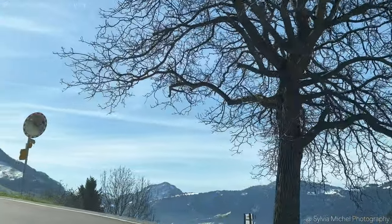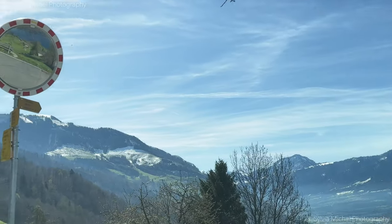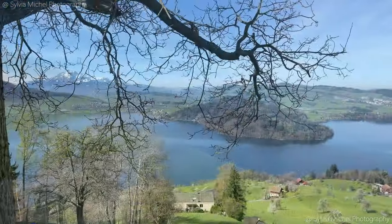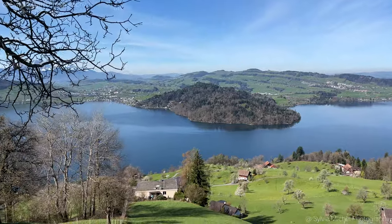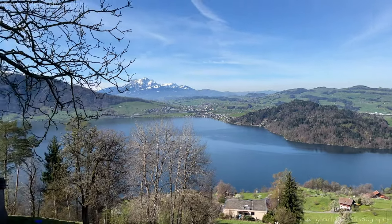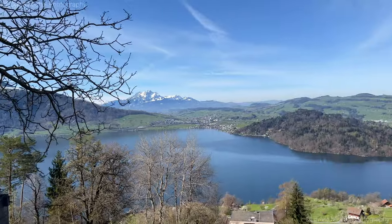Maybe we can park here and I show you the view. I think this is okay here shortly. Ja, ja, das machen wir schnell, hä? So you see, this is the view you have if you would live up here. Yeah. Lake Zug. And here, Rigi. Yeah, in the back. Hübsch, huh?